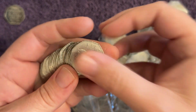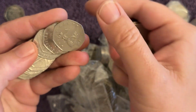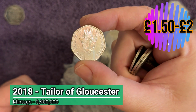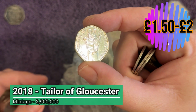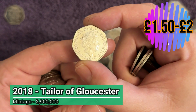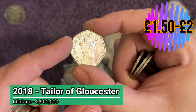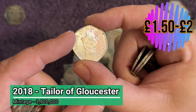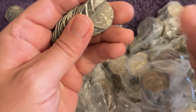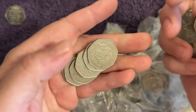Bag number 2, what have you got for us? But yeah, we will check through these. Oh, there's a nice one. A 2018 Beatrix Potter, the most common of the 4 2018s, but still pretty scarce to find. The Tailor of Gloucester, worth a little bit more than face value. The value will be up in the top right, mintage figure and the date of the coin in the bottom left. But that's a great little keeper to kick us off. Tailor of Gloucester, we'll take those all day long.